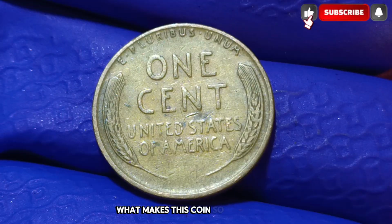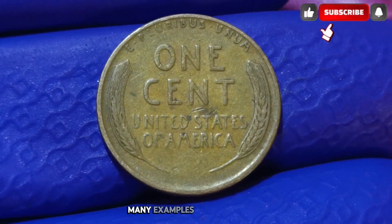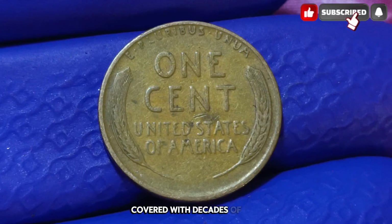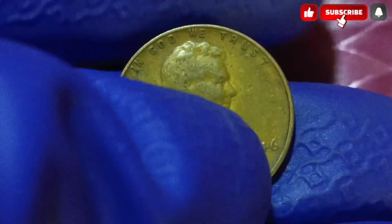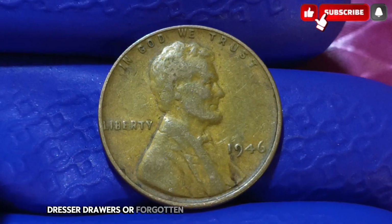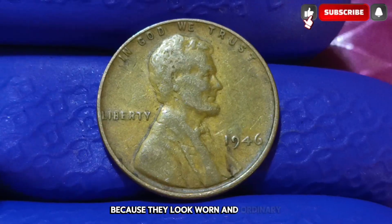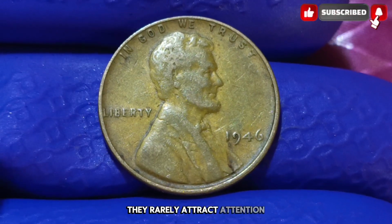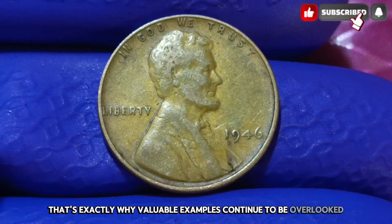What makes this coin so interesting is that it often doesn't look impressive at all. Many examples are dull brown, covered with decades of dirt, or marked with tiny scratches from years of circulation. Some have been sitting in jars, toolboxes, dresser drawers, or forgotten family collections for generations. Because they look worn and ordinary, they rarely attract attention. That's exactly why valuable examples continue to be overlooked.